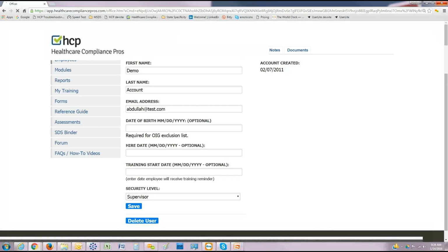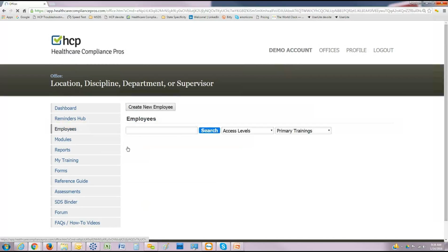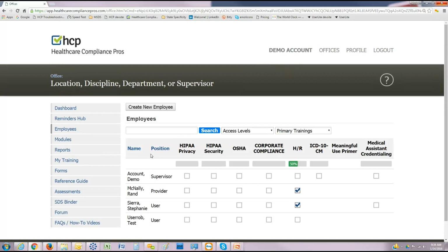So the Password tab is where you will go to update a password. If you need to reset a password for an employee, you would do that here at the password tab for them. And that is basically how you'll manage your employees. It's very user-friendly. Again, you do have the video tutorial associated with editing employee profiles and things like that, so feel free to watch that if you need more information. But it is fairly user-friendly.